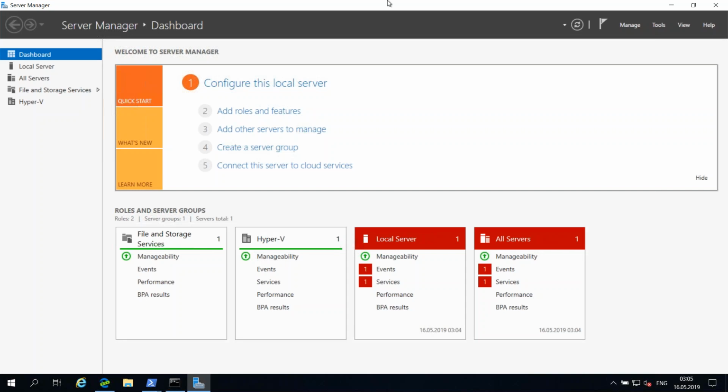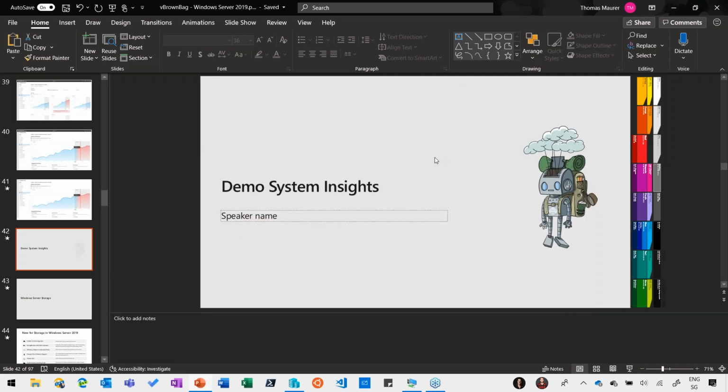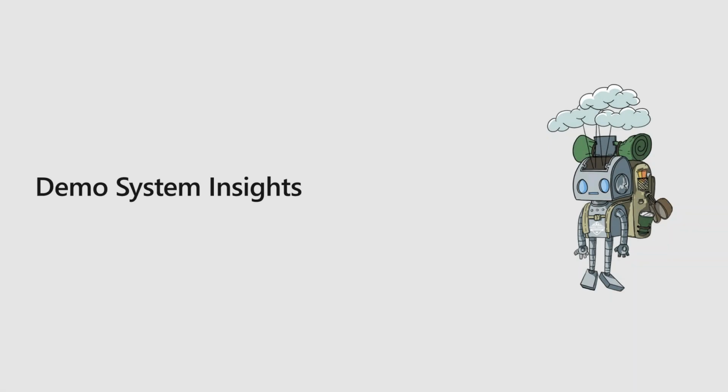There is a slight overhead though, but it's very small. And on the documentation page, you can find a little bit more about the overhead you will have depending on your system. However, it's not a large one. Don't expect a big impact on your system. Okay, great.